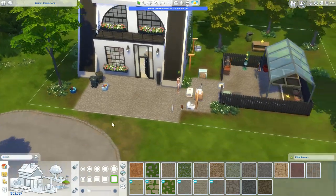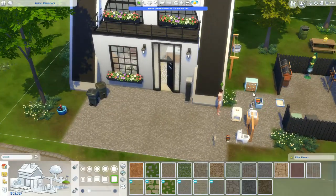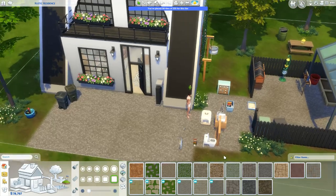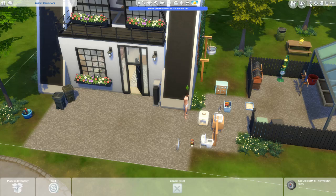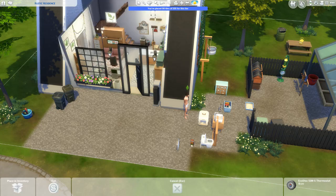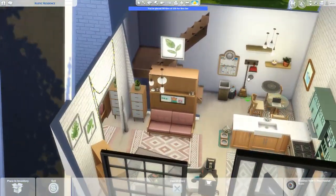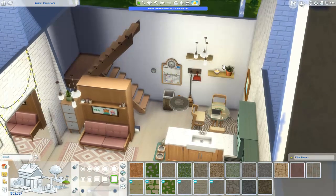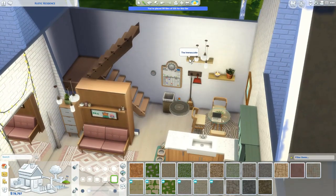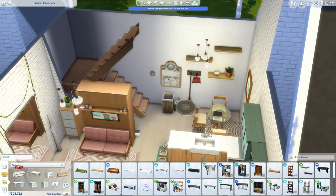So we have that there. I will leave these things out here to finish in the next part. I am going to add our thermostat because it's such a tiny thing. I would end up leaving it outside. So let's add our thermostat. We can situate that right here. We can eventually add family photos, add an extra shelf. Add family photos right there.